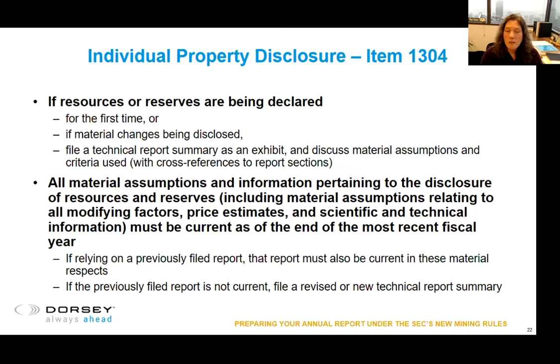So what you'll end up doing, though, is you do have to put in the material assumptions and criteria that were used in the technical report summary, so someone doesn't actually have to go looking for those. We would typically see these presented as a table that identifies any cutoff grades, pricing models, or otherwise used, as well as cross references to the TRS. So if someone wants to see it, they know it's Section 13. You're not incorporating Section 13 into the document. It is simply helping someone who wants a better understanding of the material assumptions know where in this long report they can go look.